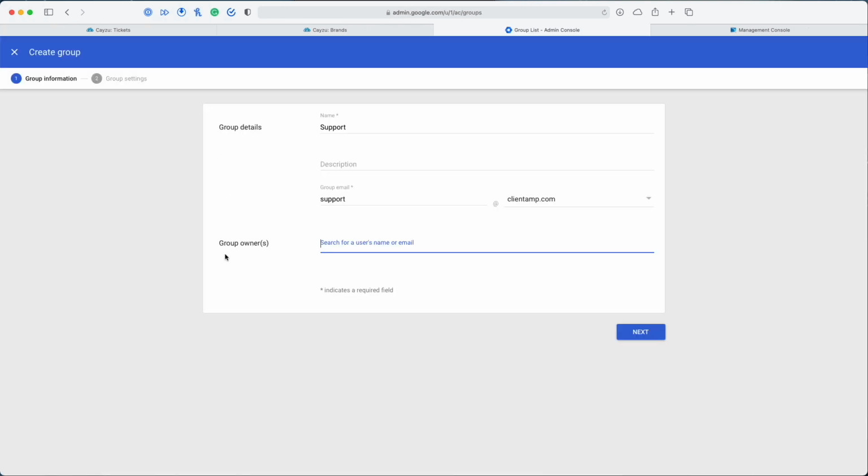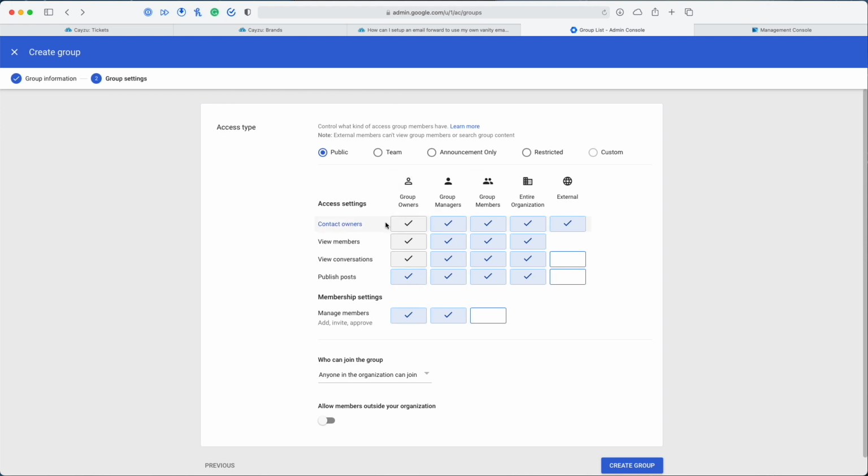Next, you have to give your group an owner, which is probably going to be the administrative account or whatever you'd like to assign here. And then we'll hit next. In the access type, you're going to want to make sure that you choose external publish posts. This is going to allow people from outside of your Gsuite organization to also be able to contact this group. Don't worry, it's not going to make anything public online or anything. It's just going to allow those emails to go through. Everything else should look like this. Make sure your checkboxes match mine.